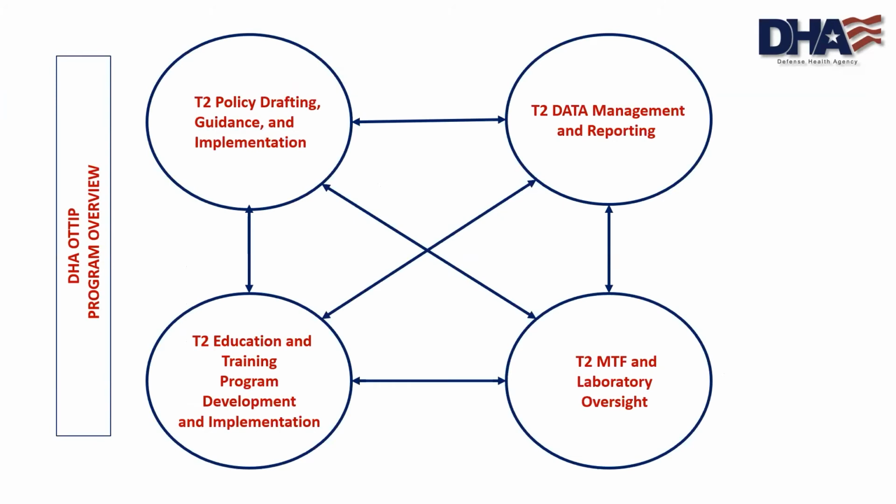So this slide is actually providing you an overview of the DHA OTTIP program. And you'll see that these are 4 circles that are interconnected with one another. And that is how we see this program working. And the interconnection isn't just on the DHA level, but on the overall DHA T2 program that certainly includes the laboratories and all of the other organizations under us.